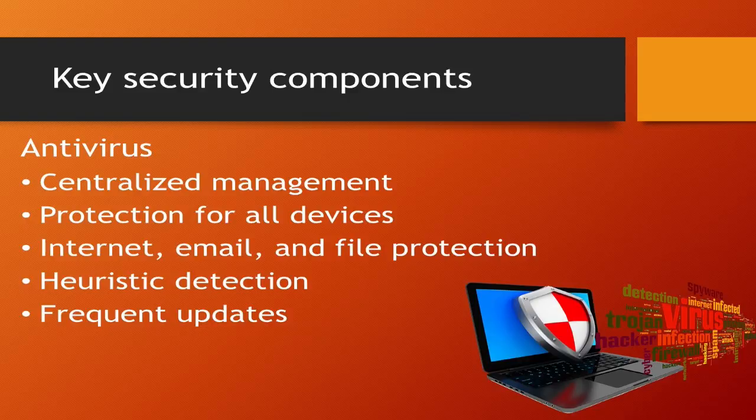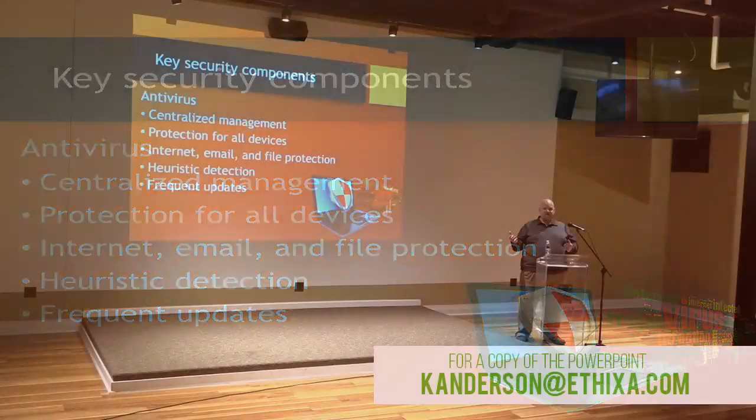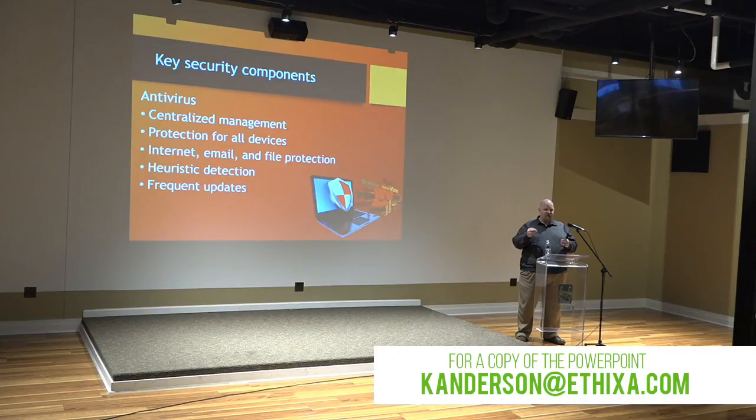And they should include some form of heuristic detection. Now, heuristic detection is a fancy word for being able to detect viruses that are unknown. Viruses usually exhibit some pattern of behavior, and a good antivirus program is going to not just look for known viruses, but it's going to look for that behavior pattern, and it's going to tag new viruses before they even have updates for it. Because viruses are produced at such a rapid rate and changed at a rapid rate, the antivirus companies can't even keep up with them. So that's an important thing.